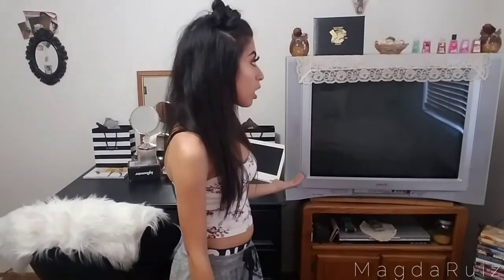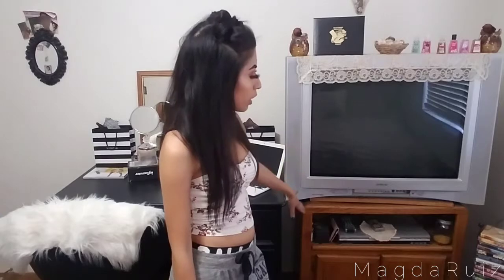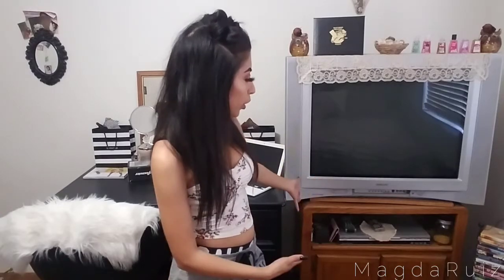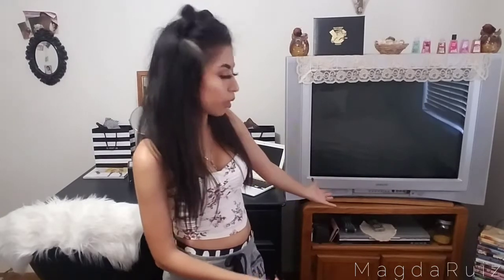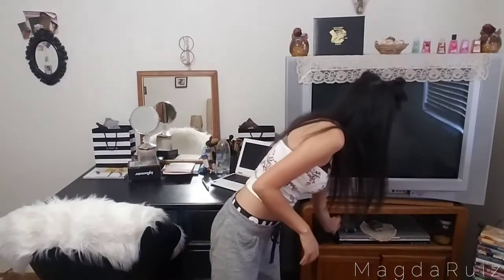So this is something you guys saw in my previous room tour, which is my TV and this TV holder, and my DVD players down here. I also have this card wallet, and there's like IDs and cards and stuff. And yeah, nothing really important there. My DVD players are right here.